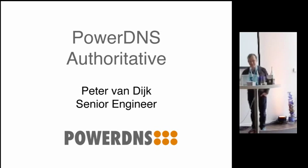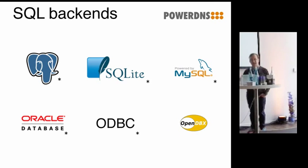It helped. Okay, so we support a number of SQL backends: Postgres, SQLite, MySQL, the most popular ones. Oracle, if you like. The portability database Bert mentioned, Runtime, PowerDNS, and Oracle.